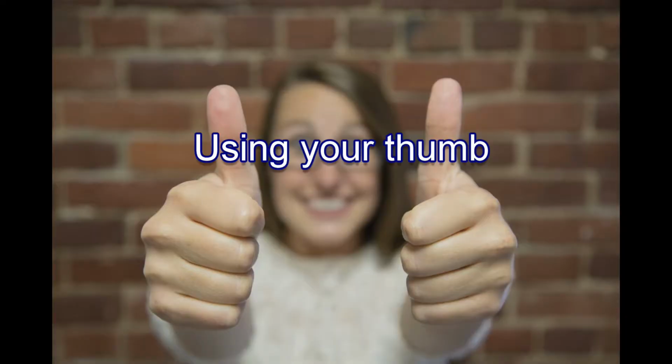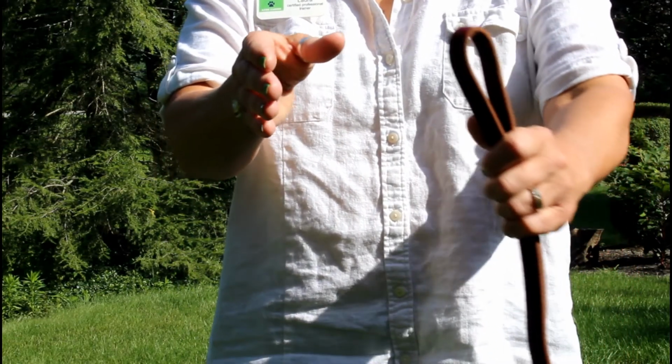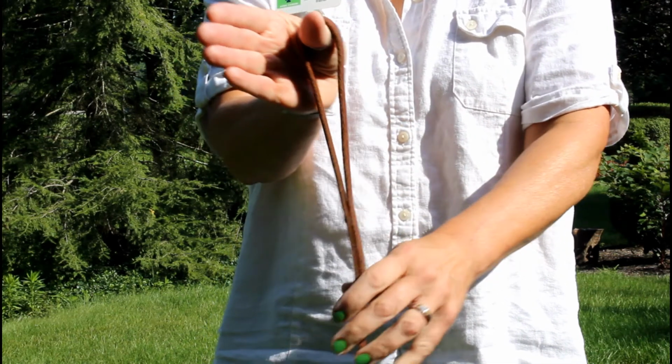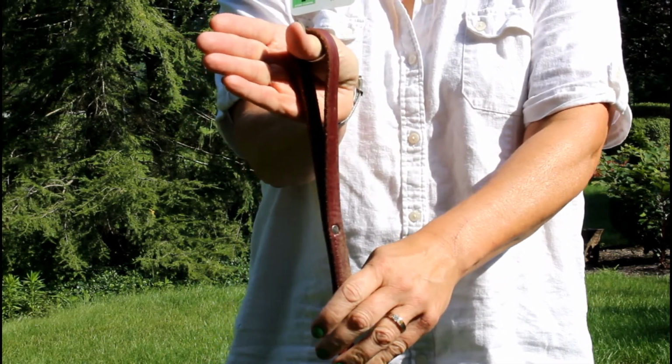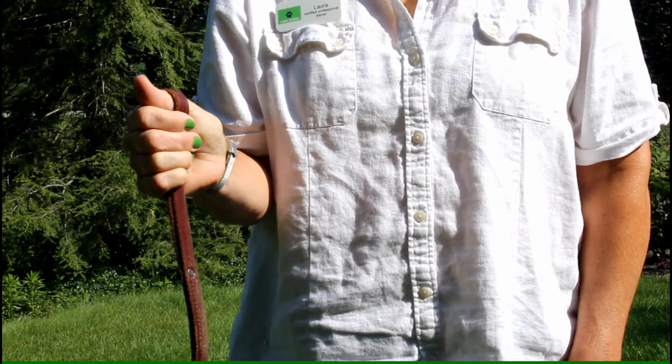Using your thumb. Slip your thumb through the loop at the end of the leash. If you hold your hand upward in front of you like you're giving someone a high five, the leash should dangle off your thumb. Then close your fingers around the loop to maximize control and safety.